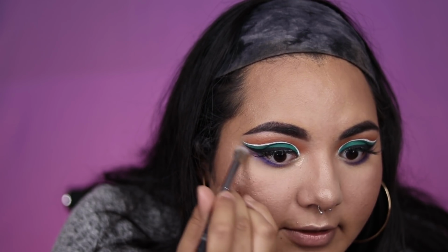I just felt like using a different color because I feel like that will make the eye pop a little bit. So once that's blended out, we are going to go in with the one that I normally use by Urban Decay. This is one of their 24/7 Glide On eye pencils, and this is in the shade Supply. Oh my god, I almost stabbed myself with that.